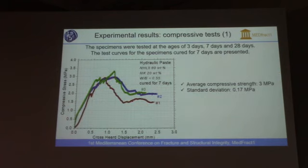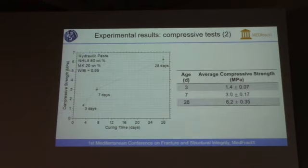So, in the same logic, we continue with our compressive test results. The average compressive strength at 7 days was about 3 megapascals with a standard deviation of 0.17 megapascals. And the comparative results: we can see that at 28 days, the average compressive strength is about 6.2 megapascals, and this is in accordance with the experimental results according to the aforementioned standard.